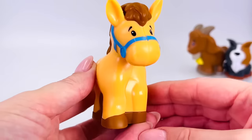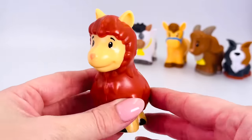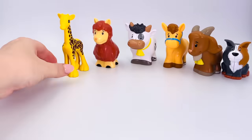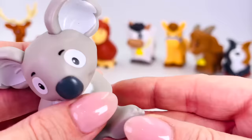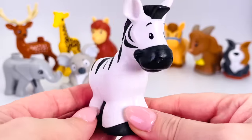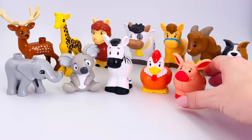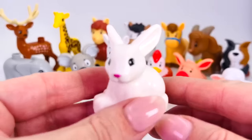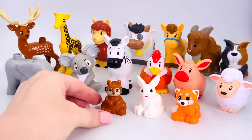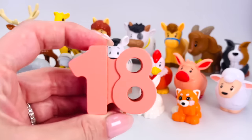Let's count the animals together. 1, dog. 2, goat. 3, horse. 4, cow. 5, llama. 6, giraffe. 7, deer. 8, elephant. 9, koala. 10, zebra. 11, chicken. 12, pig. 13, sheep. 14, fox. 15, rabbit. 16, squirrel, 17 duck, and 18 bear. The number 18.